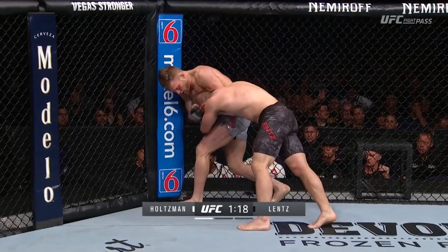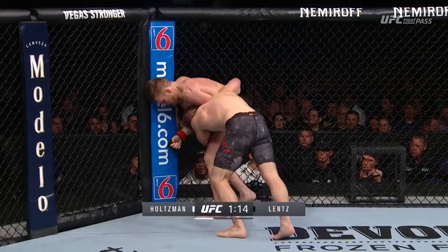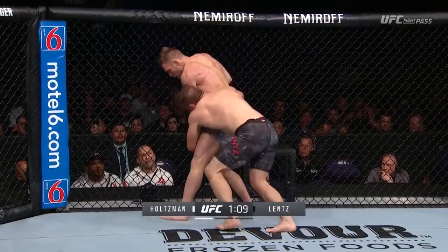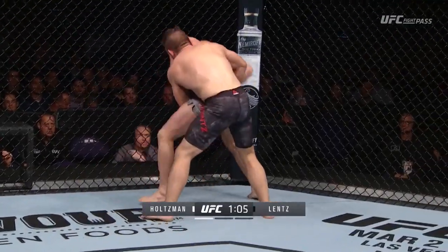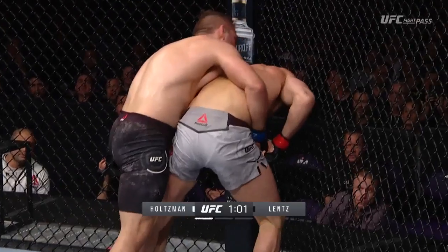Lentz unofficially 1-for-3, now 2-for-3, excuse me, on his takedowns thus far. Hasn't been able to do anything with those takedowns, but again, it's a war of attrition. So far, so good. Yeah, this is a marathon, not a race, Anik. And right now we're seeing Lentz try to work the marathon instead of sprint it out. And he's doing it. This is what you do to a strong man.